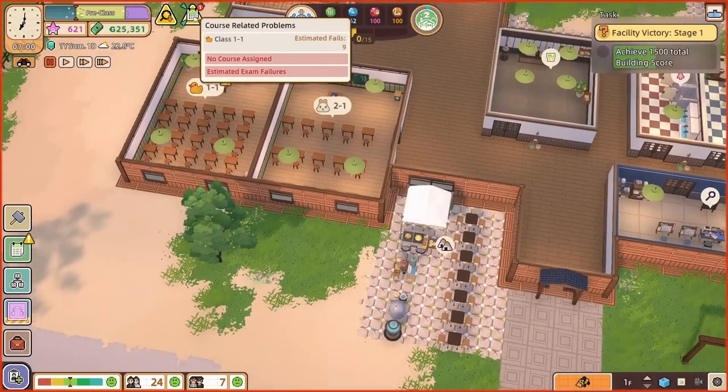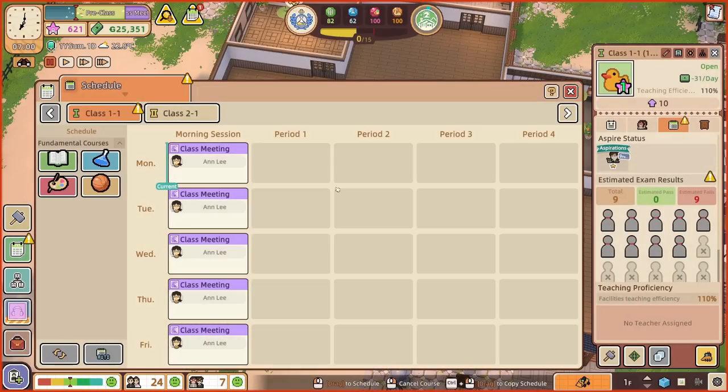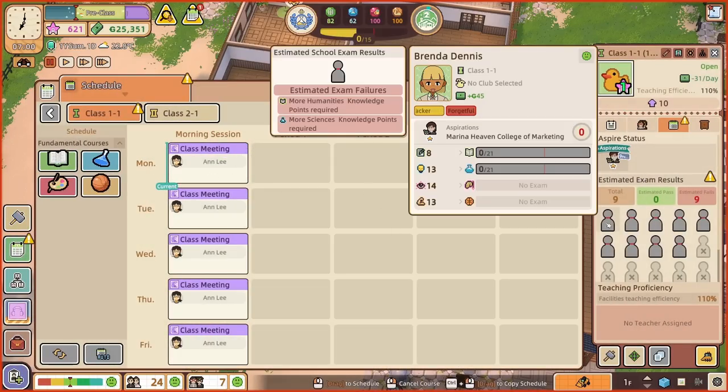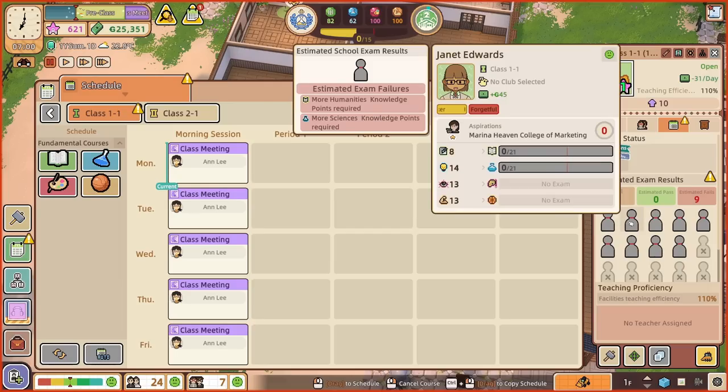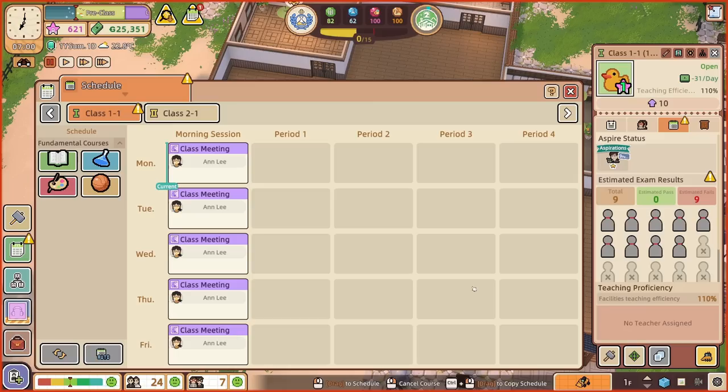Oh, hang on, what's that? Course-related problems. No, course assigned... Oh, hang on, yes. We've got to assign their things, haven't we? We have to assign their things. So, they're not interested in art, and they're not interested in sport. Away with art and sport. We're about science and the sort of humanities stuff. So, all these people are aspiring to go to the Marina Heaven College of Marketing. That's absolutely fine. We can do that.